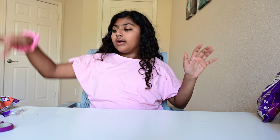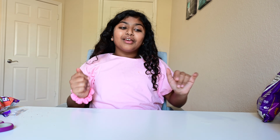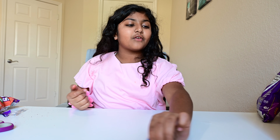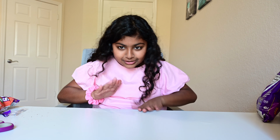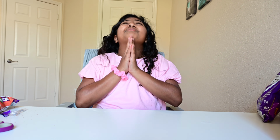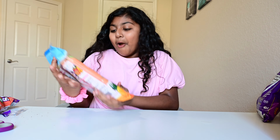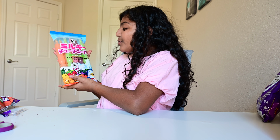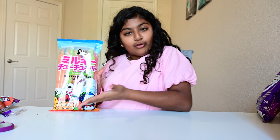Okay, now, 1, 2, 3. Okay, I'm looking at the stuff that I've already eaten so far. Last but not least, drum roll please. We got the thing I've been waiting for the most. We got the Milky Choo Choo bars. They're popsicles and they have like a lot of different flavors.